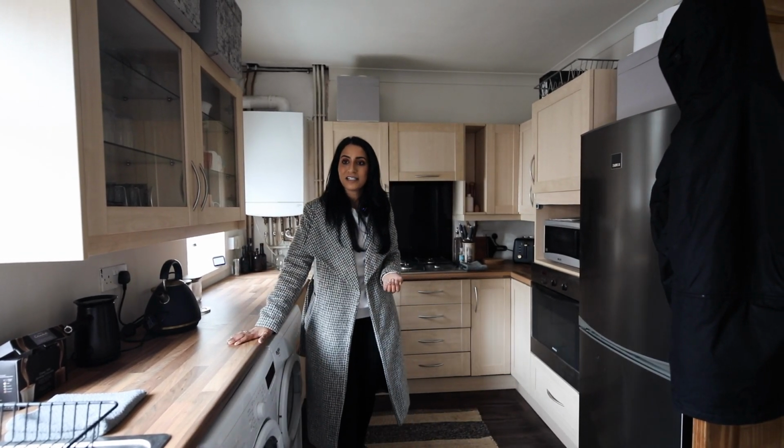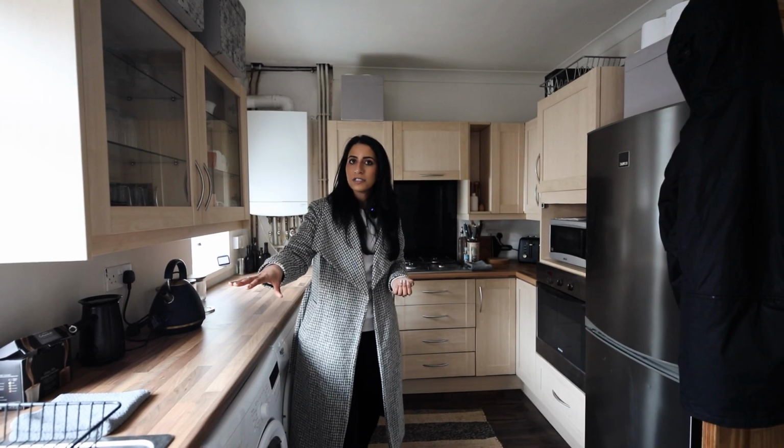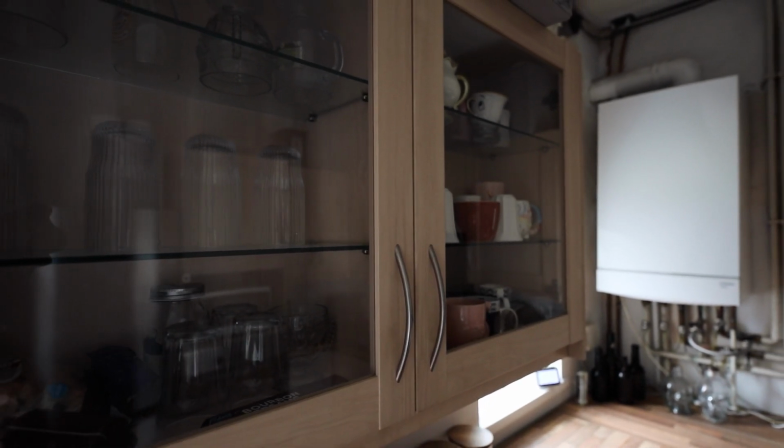Eventually she would like to change the worktops to solid wood, maybe somehow redo the sink. She was talking about possibly a Belfast sink, but that might affect the cupboard space underneath. So she may look into painting the sink. The cupboard doors are going to be painted black.